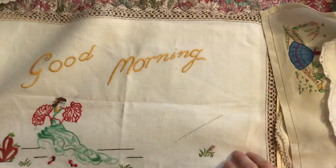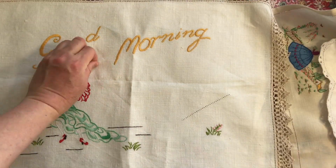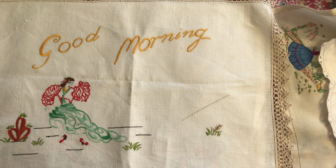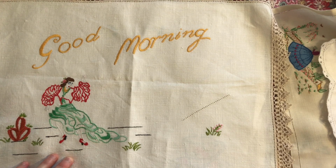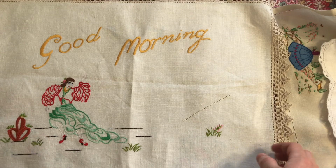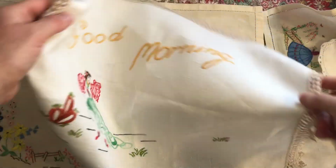And then this one made me smile, and I thought, oh, I might need to put it in a frame or something and have it in front of my work desk, so when I turn the computer on in the morning, I've got a flamenco lady and a big good morning to myself. So yeah, that made me smile, so I bought it.